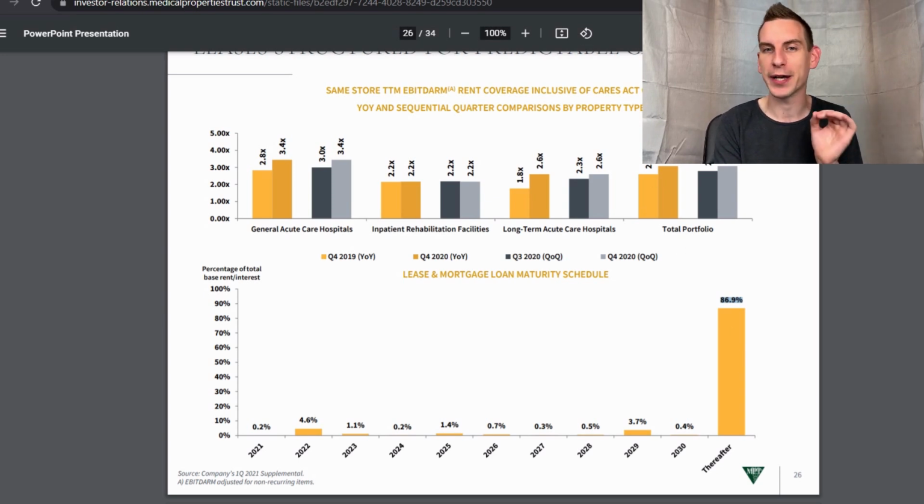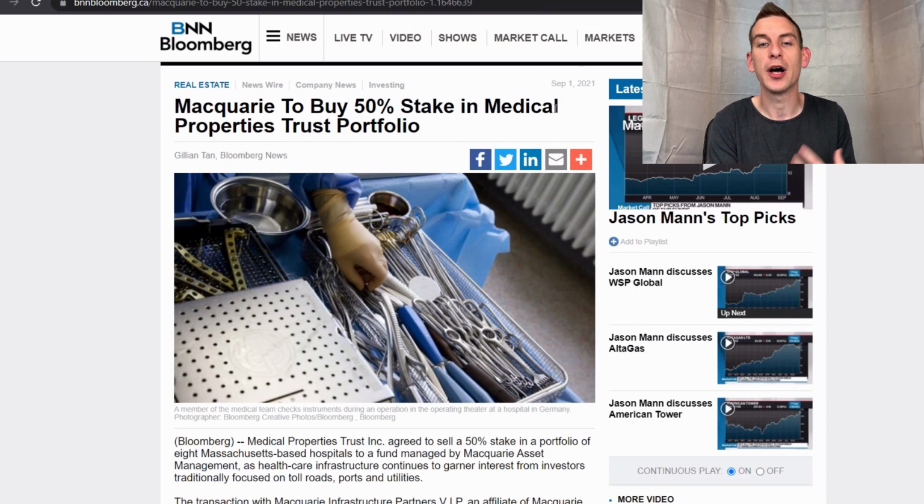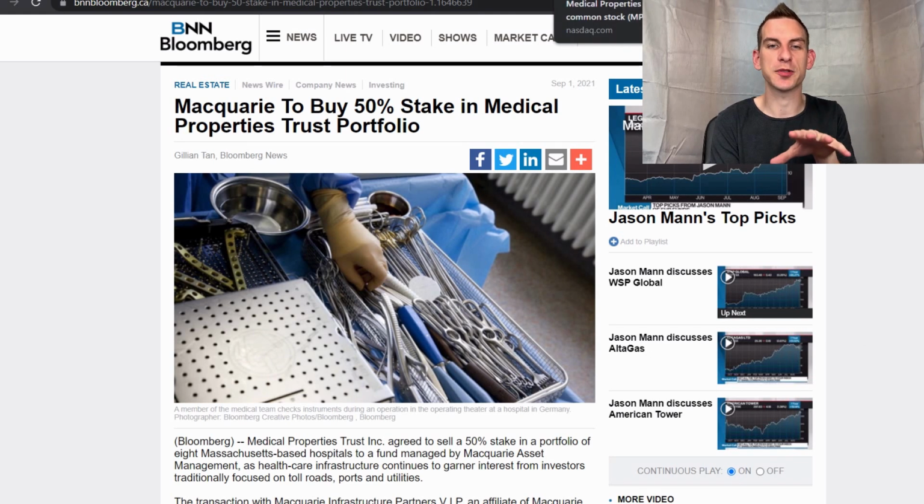But that's not even the best part, right? Unlike the other two REITs we're looking at, this one specifically has an inflation protected lease. Basically what this means is they are allowed by contract to increase the rents by roughly 2%, or they're saying a 9% contained fixed escalator averaging 2.3% annually. And this escalator basically just includes inflation. So this almost guarantees that their dividend will go up on the contracted leases, which I'm going to get to, because they did drop some really fascinating news.